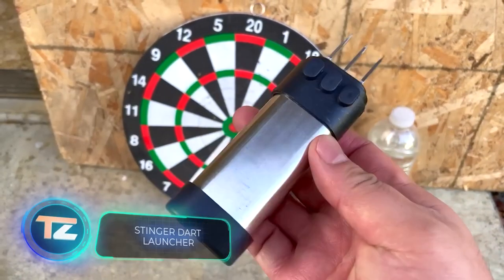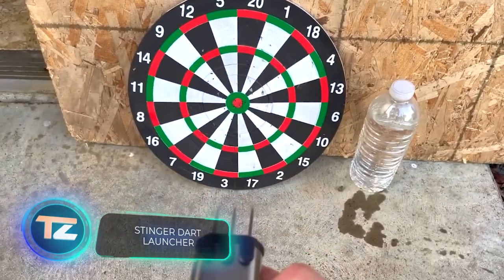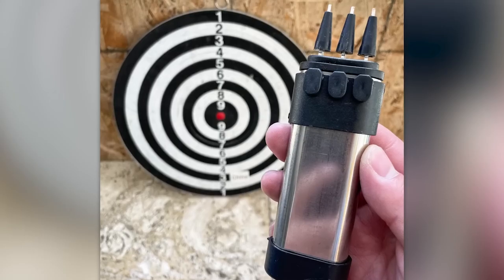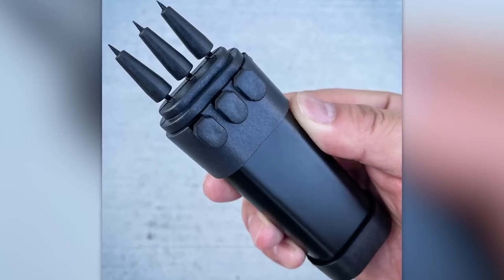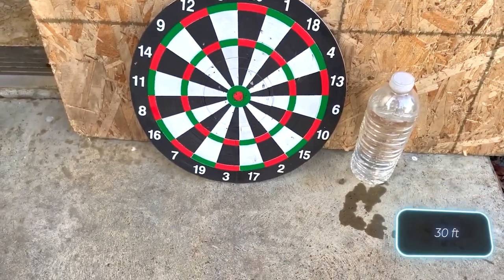The sellers of the Stinger Mini Launcher are quick to warn us that it's not a toy, and they have good reason to do so. Priced at $28, this product can shoot with remarkable accuracy at a distance of up to 6 meters with a total range of over 9 meters.